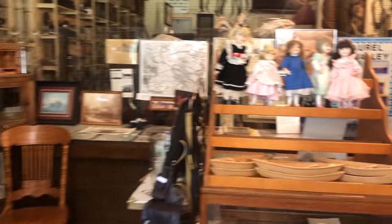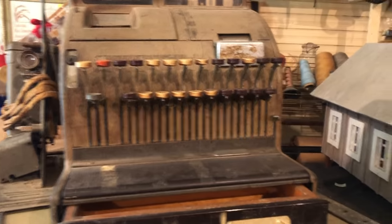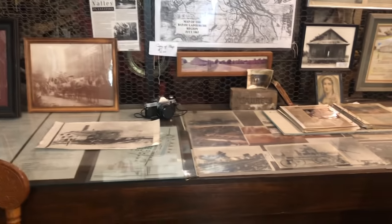So you see this museum is full of nothing but history. Look at the old cash register. Oh my God, I remember going in the store as a kid. I always wanted to touch, but it wasn't quite this antique, but you guys may remember it. There are some renditions, like old pictures.